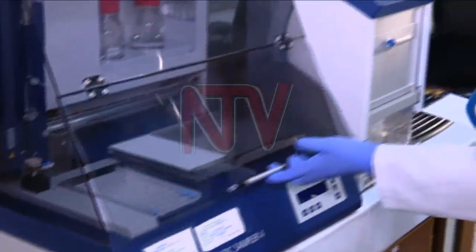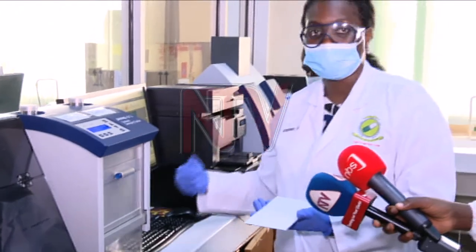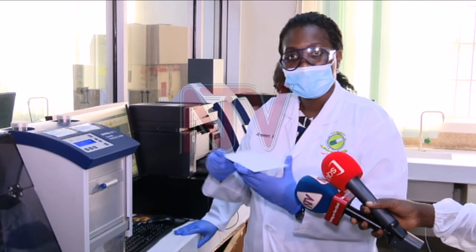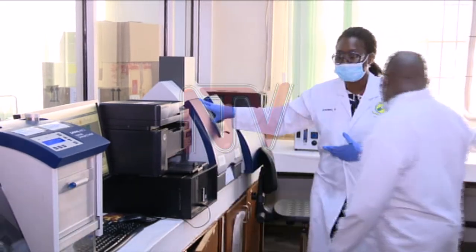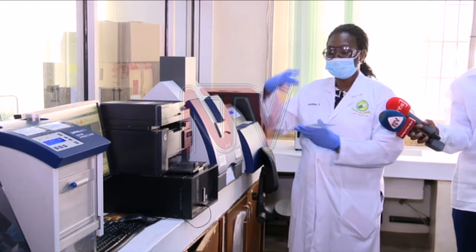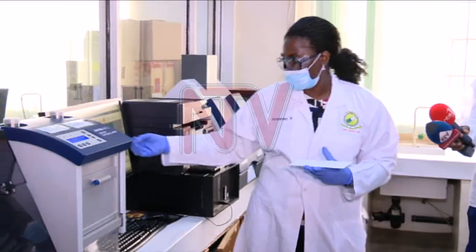A plate is then inserted into the automatic developing chamber before it is placed into the visualizer. This process is supposed to help us to separate the components in the product that we are trying to investigate. This visualizer is equipped with a camera, so this camera takes a photograph of what is on the plate, and this is reflected on this system here.